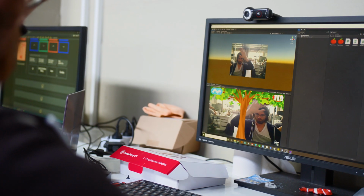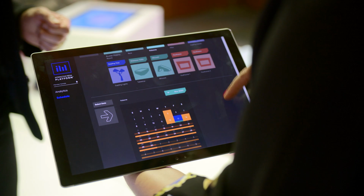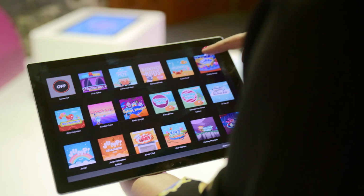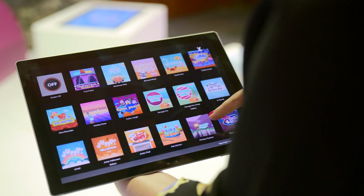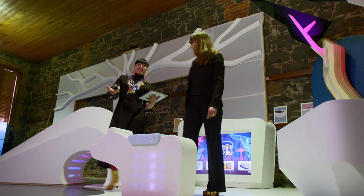Basically, everything in the Play9 Smart range is all connected and controlled by one central point. All from this tablet? Yes, which means I can change the game on this unit with just a flick of a button. Or take the bear, for example. We can change the language the bear speaks. Can it speak Spanish? It can. Here you go. ¿Has encontrado mi nariz? I have no idea what it's saying, but it sounds beautiful.